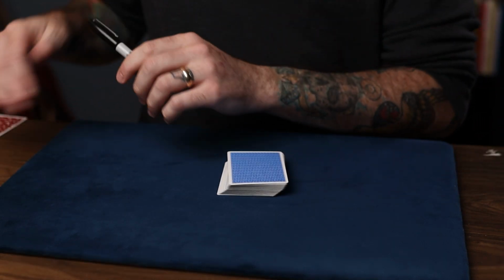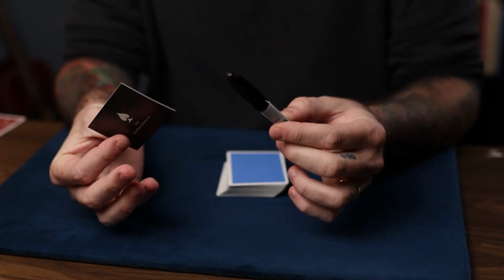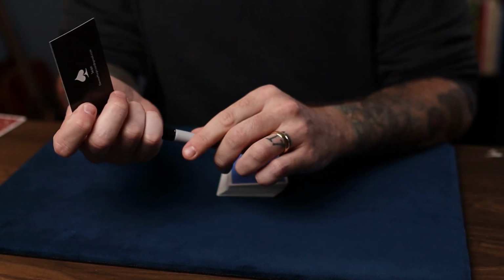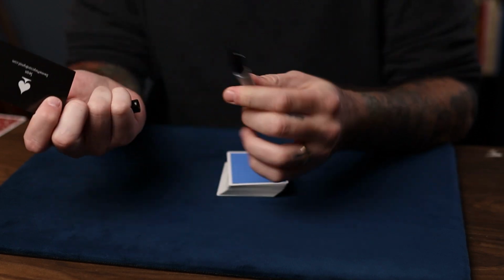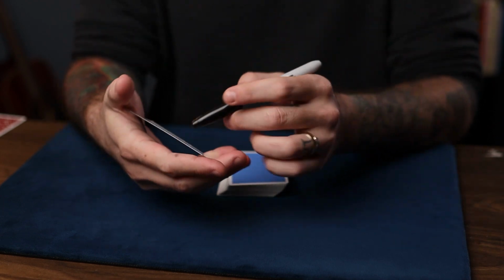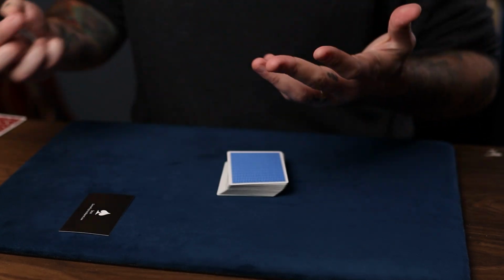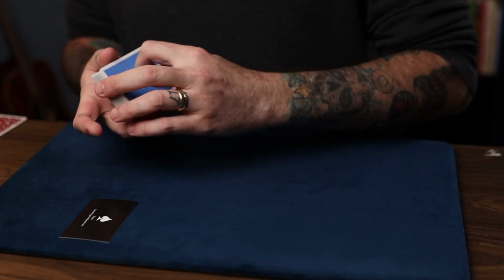Now you'll also need a pen and something to write on, okay? It doesn't have to be a business card or a Sharpie. It can be a pen. It can be anything. So just have something handy to write on with a writing utensil. You'll always write your force card on this thing, so we would just write the 6 of spades. Now I like to make a big deal out of second guessing myself and finally deciding on one card to write down. All right, so you start the presentation by doing that, and what you're going to do is this.